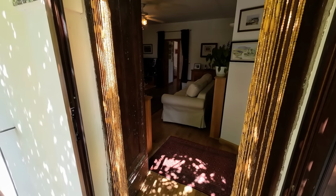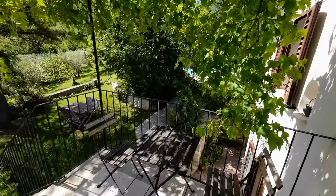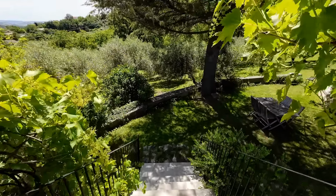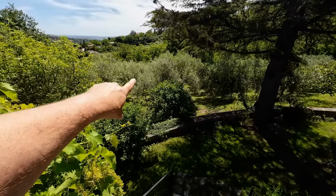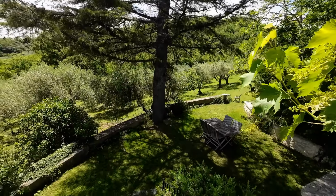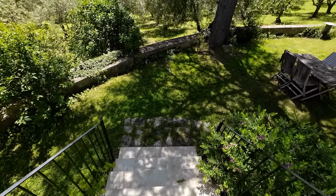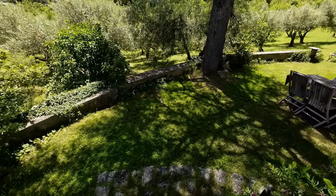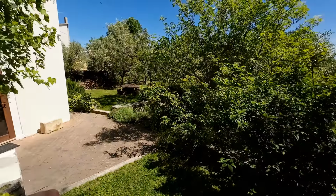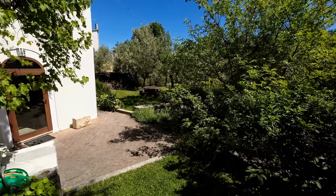Are you ready to go downstairs? Let's go downstairs from here. Let's head down into our kingdom. Remember that all of these olive trees as well belong. I'm going to walk up to the top corner of the garden, which is up there, once I've done another stunning part of this property. As I said, they have a garden here, which I'll go down a little bit later. That's just at the side of the house.